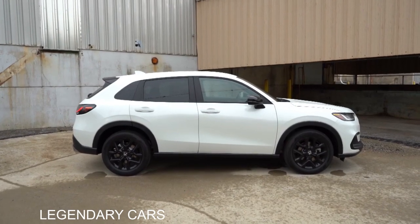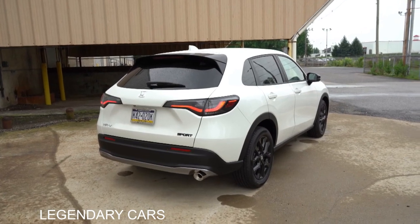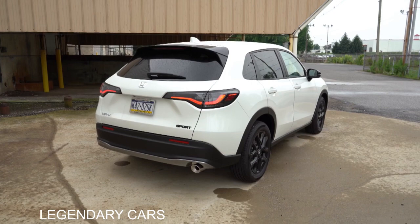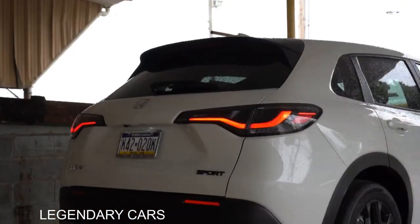Let's now go ahead and make our way to the back. Since we are around to the back of this one, all the way to the top, you will find a body colored shark fin antenna. Just below that, you will find a gloss black rear spoiler with an LED integrated brake light. Very nice looking there. Rear window wiper, of course.